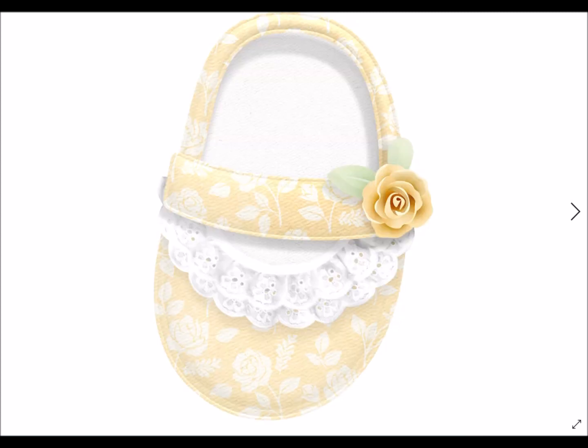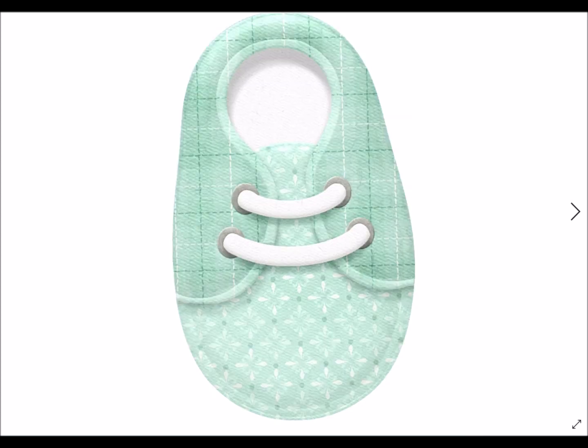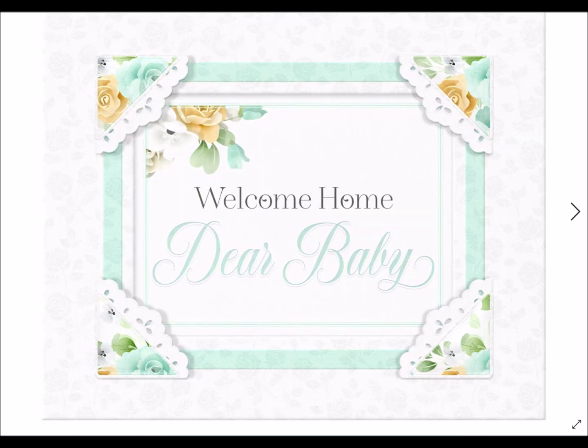But here we are with the baby shoes. It's a beautiful gold, I would even call it gold more than yellow, and this beautiful green color. There is also a teal. So you can see how beautiful these colors actually go together. They are such nice accents, and when you pair them together, I'll show you our card inspiration and our layout inspiration at the end, and you're going to see how wonderful those have turned out.